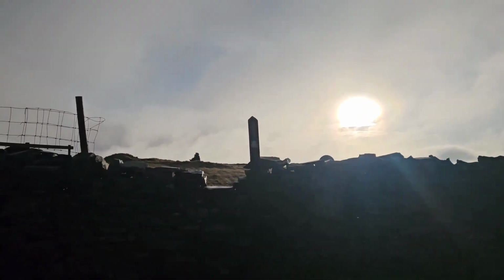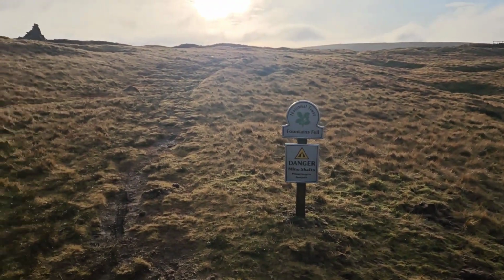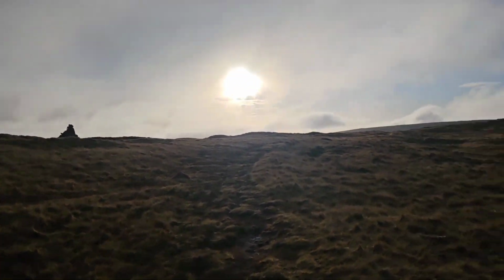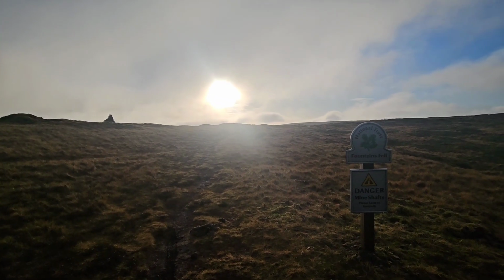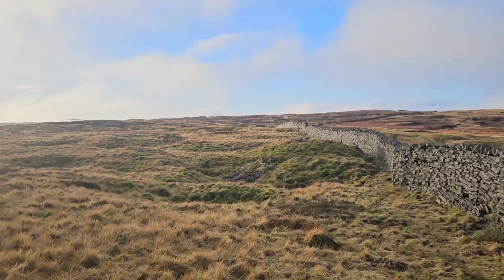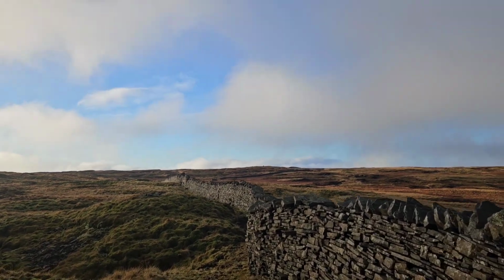Oh, it's great feeling the sun on your face, even in the cold weather. Right. Oh, Fountains Fell. And that wasn't bad at all. Right. Follow this wall now to the summit. Bring it on.